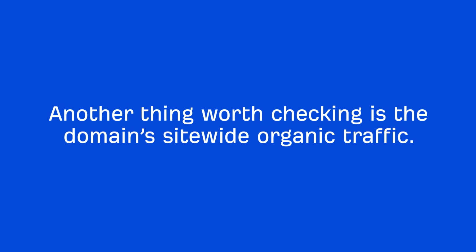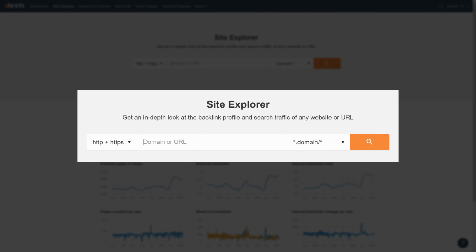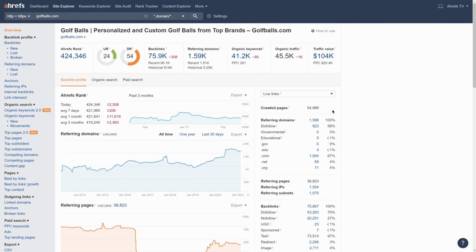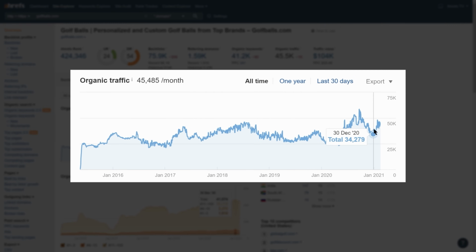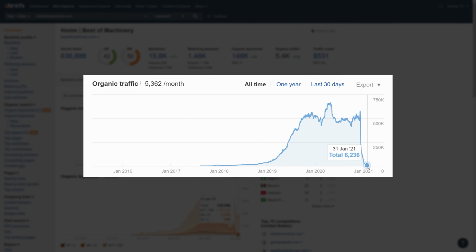Now, another thing worth checking is the domain's site-wide organic traffic. To do that, go to Site Explorer and search for the domain. Next, click on the Organic Search tab. If the site is getting consistent search traffic like this, then it's a good sign that the domain is in good standing with Google. Domains that have an organic traffic like this is probably something you'd want to exclude when vetting sites. Reason being, this huge decline in search traffic is telling us that Google may have penalized the website. So you probably wouldn't want to associate your domain with theirs.